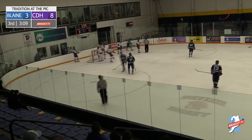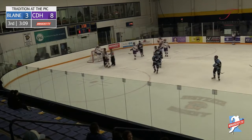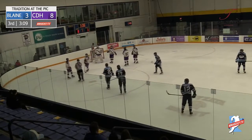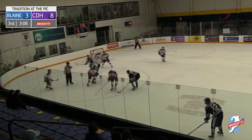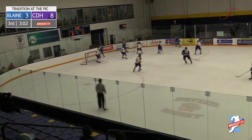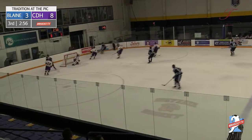3:09 to go in the third, but once again, Matt Gleason finding his way on the score sheet many times for the Raiders. Hasn't gotten on the last 2 goals, but pretty much throughout the day, he has been a constant for the Raiders. And of course, for those that don't know, Gleason committed to Colorado College back a few years ago, and will probably end up playing in the USHL with the Chicago Steel next year, and then go on to Colorado College the year following.